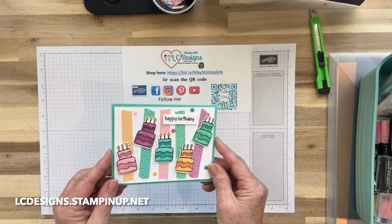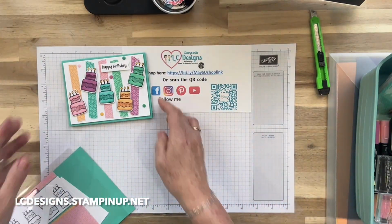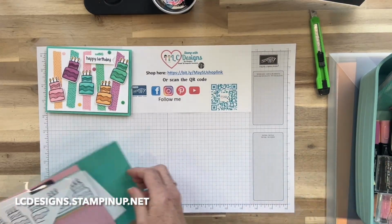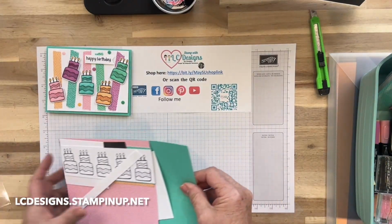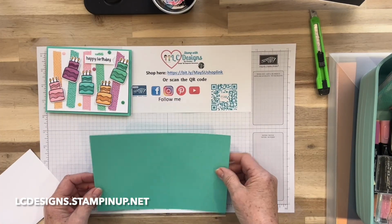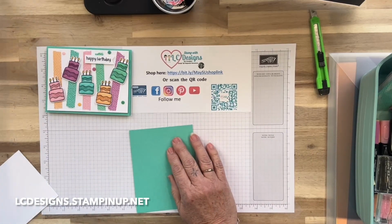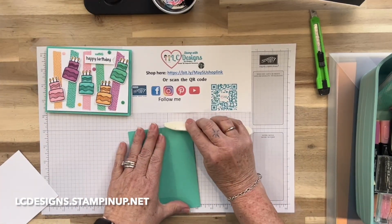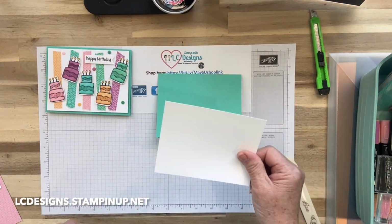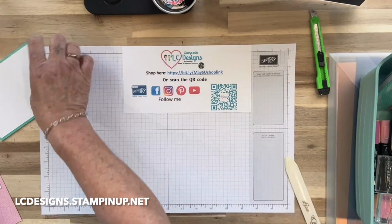Okay, so this card might take a little bit of time because we're doing a lot of coloring and I was going to do that all ahead of time. So we're going to start out with a 5.5 by 8.5 piece of Summer Splash. I already have this one cut, but you can get 2 cards out of 1 sheet of cardstock. We have a 5 1/4 by 4 piece of basic white.